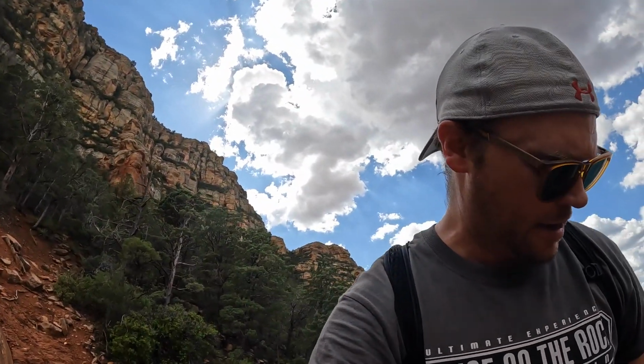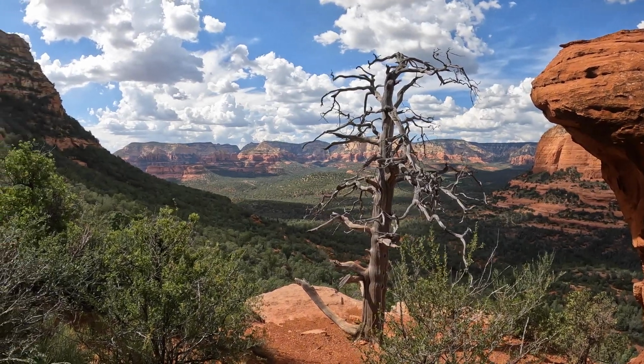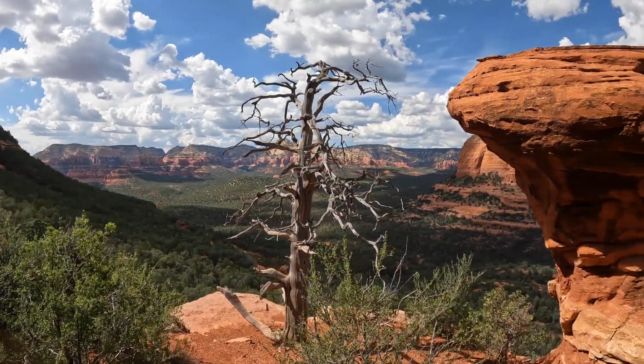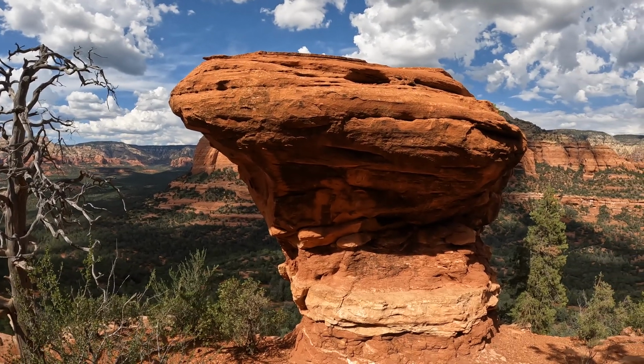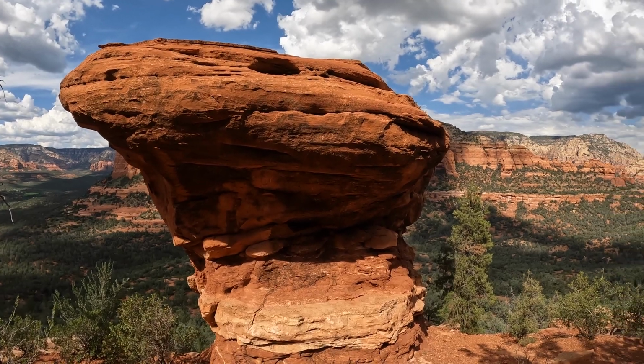Watch out for this yucca plant. Wow, look at this. We made it to the top. There's that dead tree I was talking about, and here is that rock formation, which, yeah, it's very difficult to get on top of that.